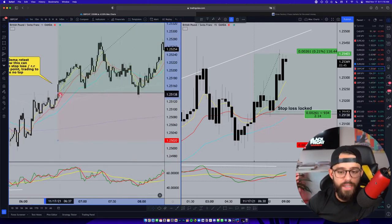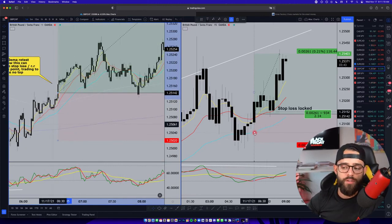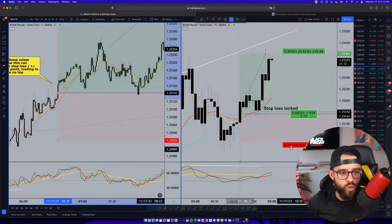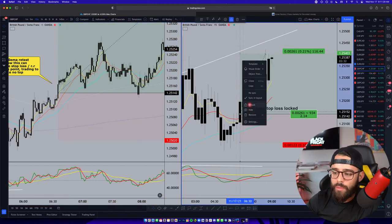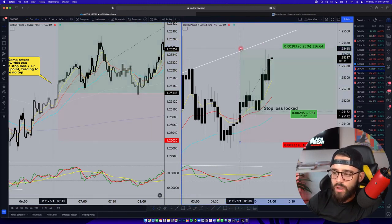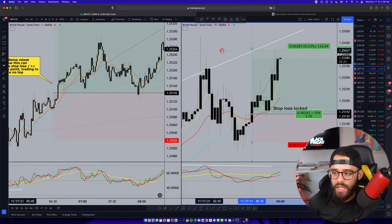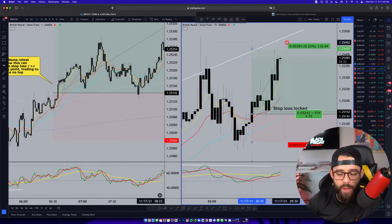I was just trying to get in as close to that 15-minute 50 EMA as possible, with a tight 12 pip stop. You can see it right here, 12.2 pips. I'm looking at about 2R, not even to the divergence line. If I read this all the way up to the divergence line, you're looking at 2.3R. So right there, being over 2R, I'm interested in taking this trade towards high of day, towards this divergence line on top of the 15-minute.